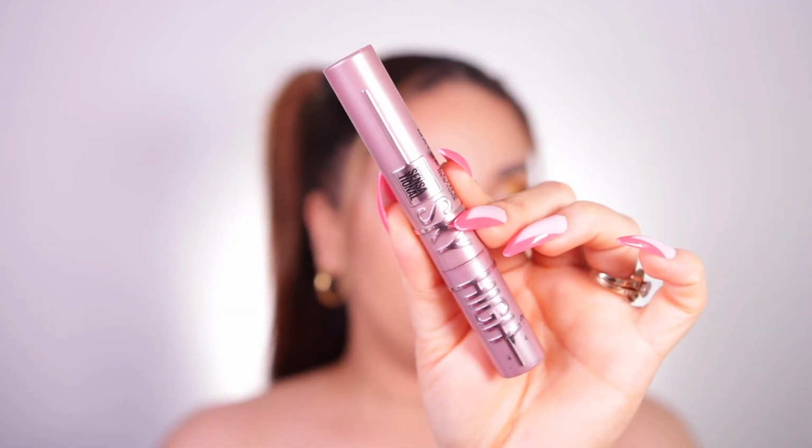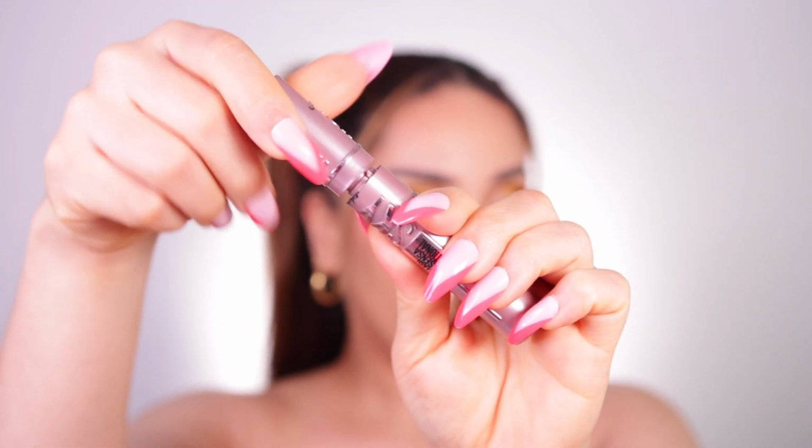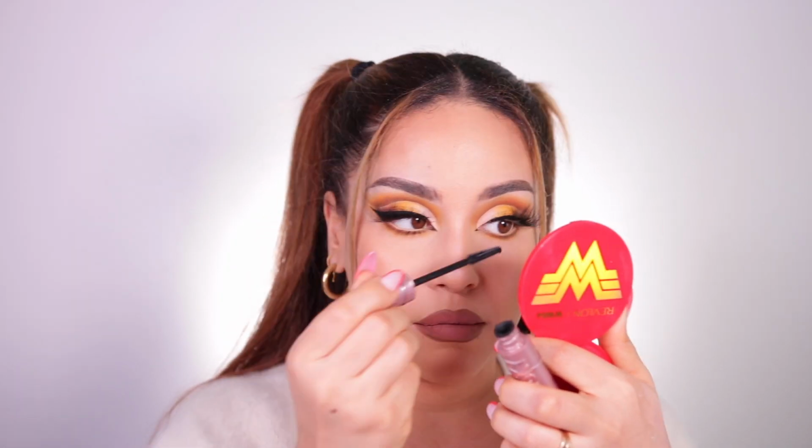I'm going to go ahead and kind of finish the face. I'm going to go ahead and apply some mascara now. I'm going to be using the Sky High Mascara by Maybelline. One of my favorites for sure. Really love this one and how lengthening it is. It's insane. Wow, this really brings length for sure. I'm going to go ahead and apply this. Then go onto the lips and we're pretty much done.